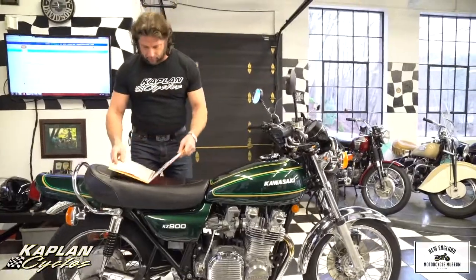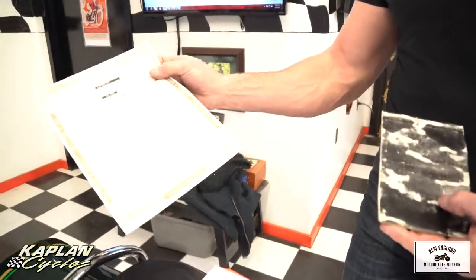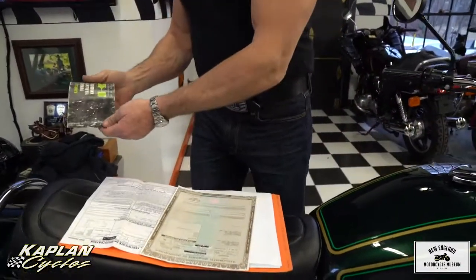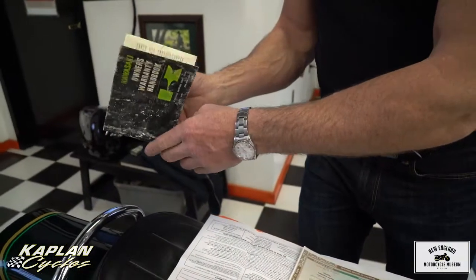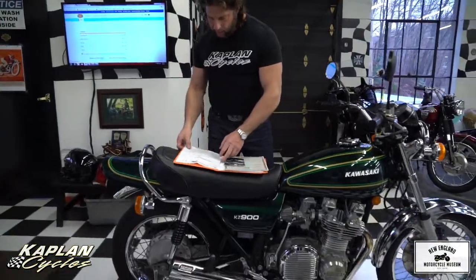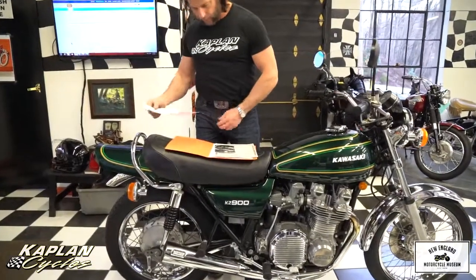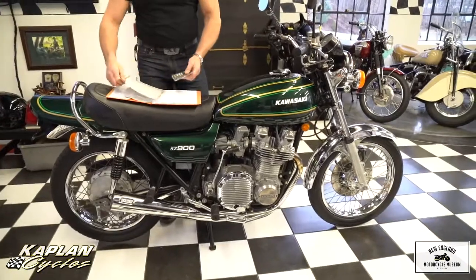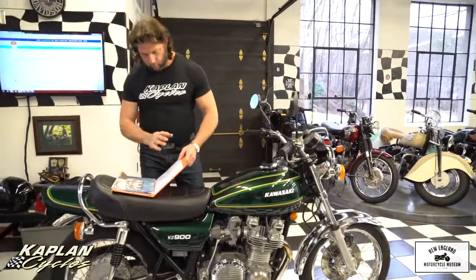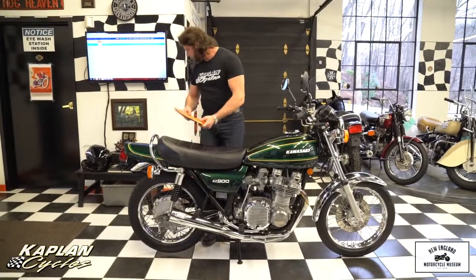I almost forgot to point out, not only is this a fantastic classic, but it's fully documented. I have the title in hand, Massachusetts Department of Transportation title, signed over to Kaplan Cycles on the back. I have the original Kawasaki Owner's Warranty Handbook, which is printed in June of '75. How many 42-year-old owner's manuals are you going to find? This is the original manual that came with the bike. And I also have the Massachusetts Certificate of Registration. It was effective 2013, it expired in 2014. So you get the title, the registration, a notarized bill of sale from us, and a whole bunch of dealer paperwork that comes along with it, including the manual, full write-up on the work order, and video documentation of the restoration. So, Kenny, did I leave anything out, bud?